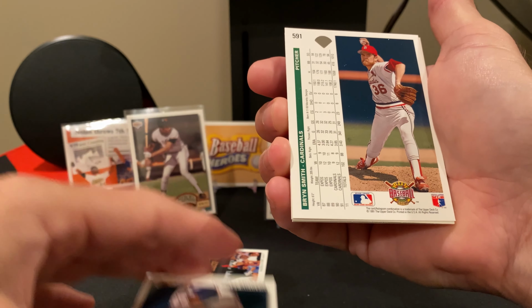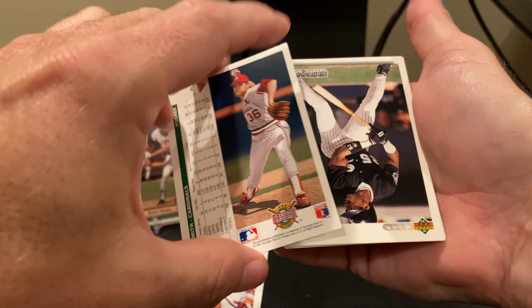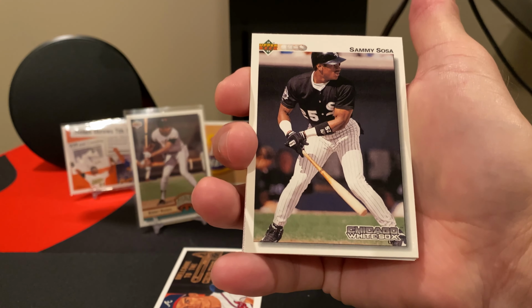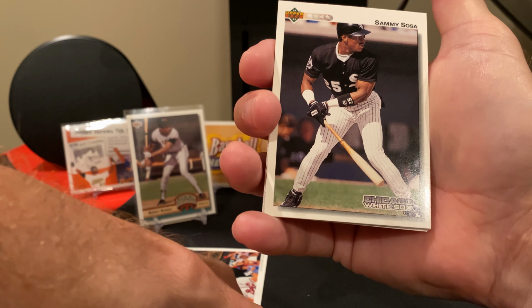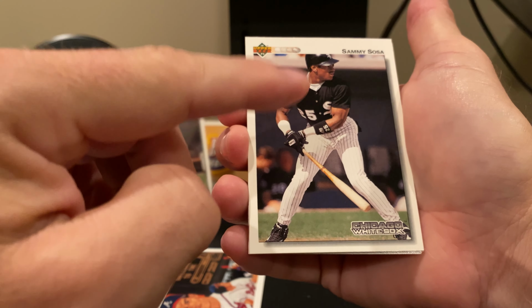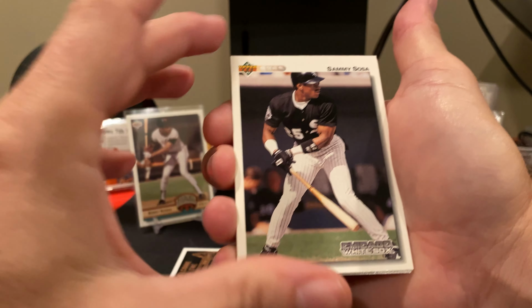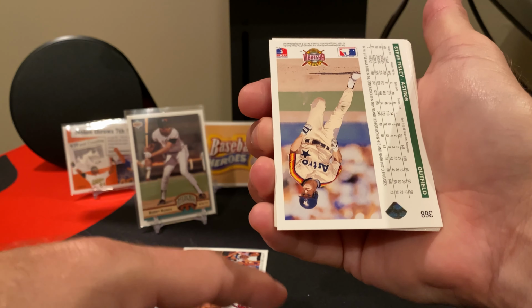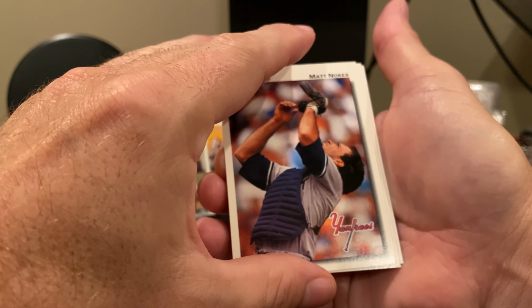All right. Got through these pretty quick. Oh, there's Sammy Sosa. This is the low number set because Sammy Sosa has 2 cards in this set. He has obviously the low number where he was still with the Chicago White Sox. And of course, his high number was when he went across town and moved over to the Chicago Cubs. There's Steve Finley. Great slugger there. Matt Nokes.